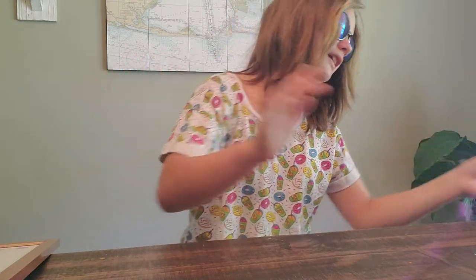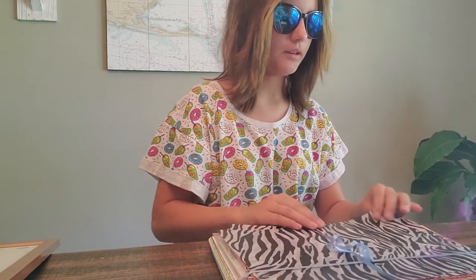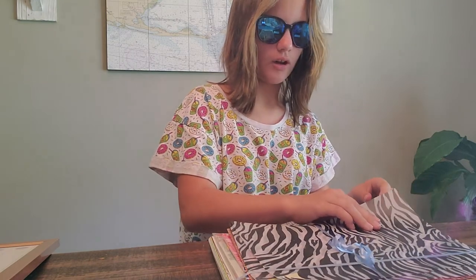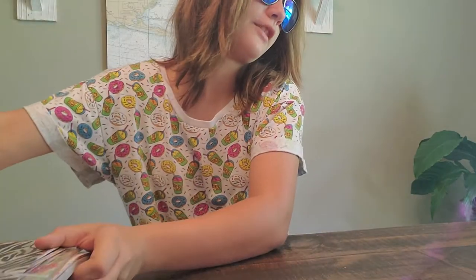Next up, and this is my favorite thing, we got lots and lots of scrap paper. We have this zebra print scrap paper, and we even have a scrapbook. I love these a lot. I might have to cut the thing. This is a lot of scrap paper, I know. It was originally $5, and now they changed it to $3, but yeah. I've yet to try this also. I've yet to try everything of this.